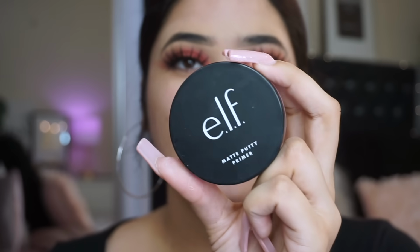And I do have a lot of texture right here and pores. And like I always do, I'm gonna go ahead and prime half of my skin with the e.l.f. Matte Putty Primer. I've been loving this, you guys. It's so good. Let me know if you guys have tried it already, and let me know your thoughts, how it's working for you.